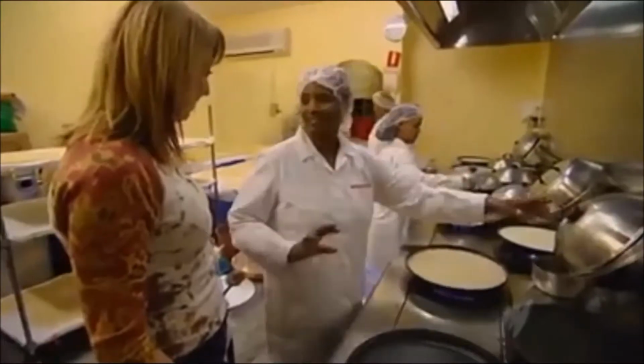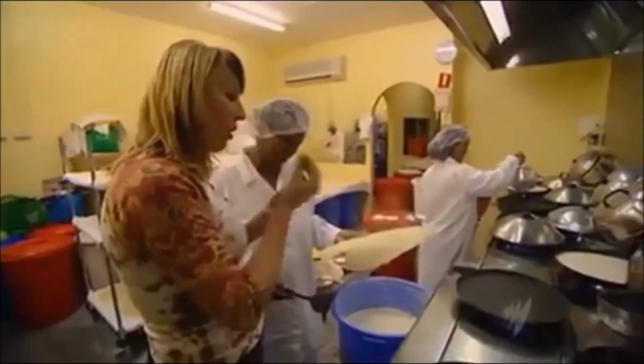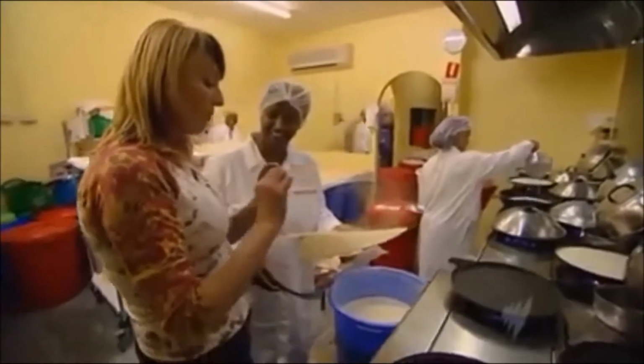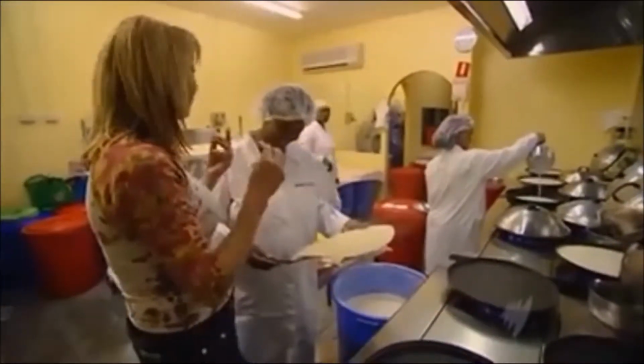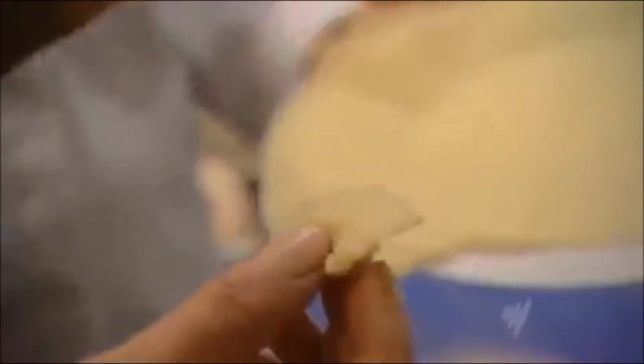Mostly they don't use this for breakfast. They use it for lunch and dinner. Lunch and dinner. Oh, it's really, it's so crispy. Look at that. It's nice. It's spongy on the top. Yeah. And a little bit sour. Yes. But, oh, I love that crust. Yum, yum.